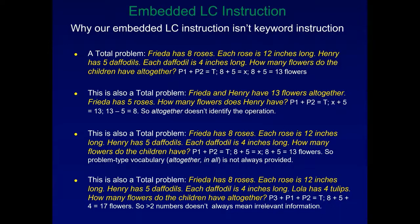And then the final example is a total problem. Frida has 8 roses. Each rose is 12 inches long. Henry has 5 daffodils. Each daffodil is 4 inches long. Lola has 4 tulips. How many flowers do the children have altogether? Well, here, if you grab numbers thinking that you have P1 plus P2 equals T, you will realize that there is actually a third part in this problem. So a superficial strategy of looking for 2 numbers will not always work for you. In this situation, there are 3 numbers and all 3 are relevant.